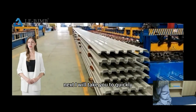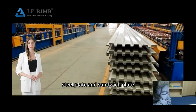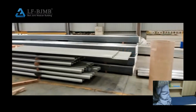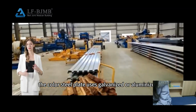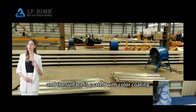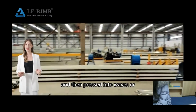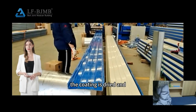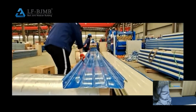Next, I will take you to quickly understand the processing process of color steel plate and sandwich plate. The color steel plate uses galvanized or aluminized zinc steel plate as the substrate, and the surface is coated with color coating. Precise cutting with CNC cutting machine, and then pressed into waves or trapezoids by pressing machine. The coating is dried and cured to ensure weather resistance and beauty.